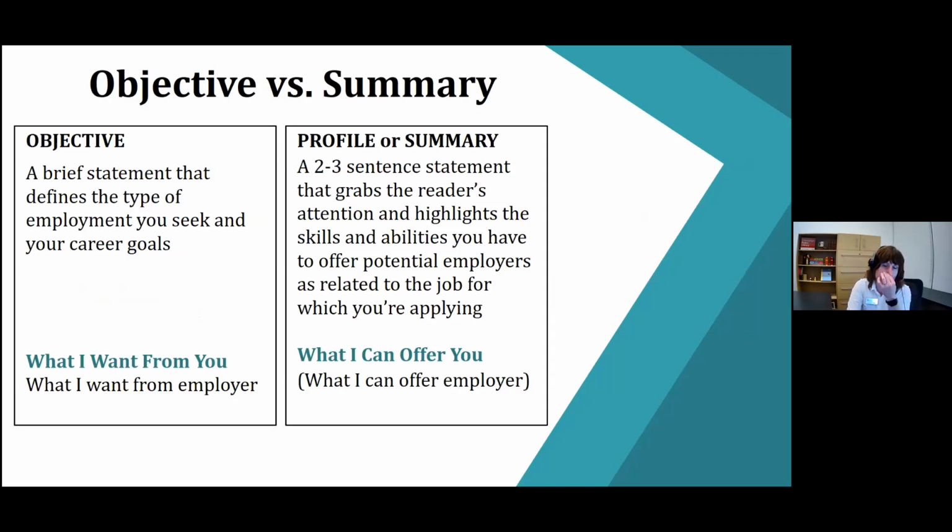So here we just got a little bit more detail, profile or summary, just two-sentence statements that grab the reader's attention and highlight skills. An objective is just a brief statement that defines the type of employment you seek and your career goals. So another way to think of it is, an objective is what I want from the employer, or you. A summary is what I can offer you. So here's what I have done that I could bring to you.